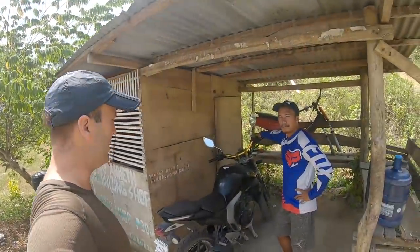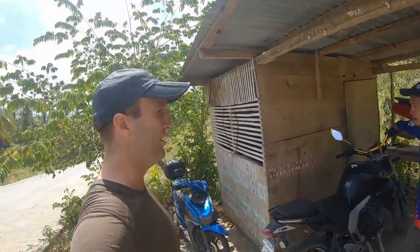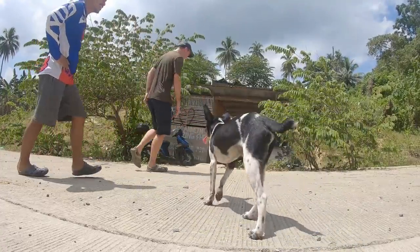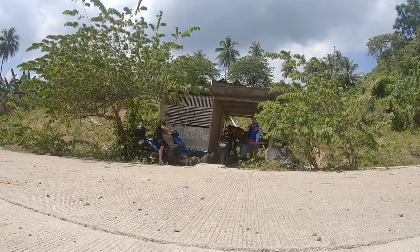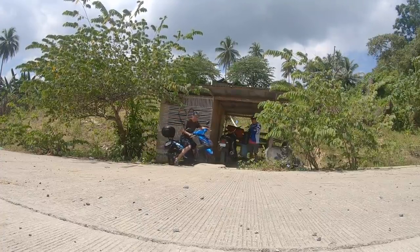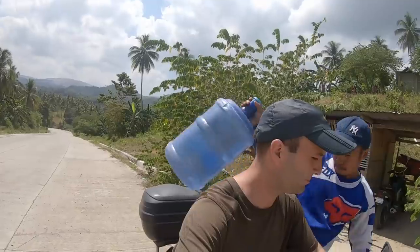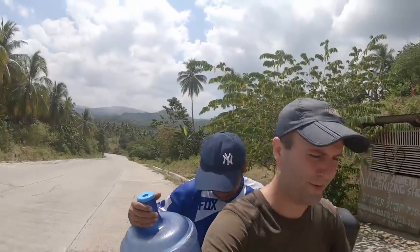All right, so this is where we park our bikes. I think we're gonna take our bike up there because it's a little far and those bottles get really heavy. So we'll get my bike ready and we'll go up there and get some water. All right, here we go. We're driving to get some water.